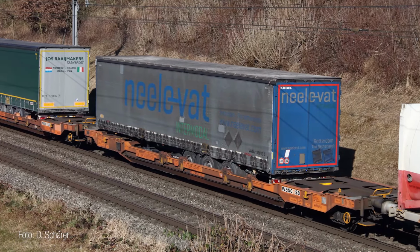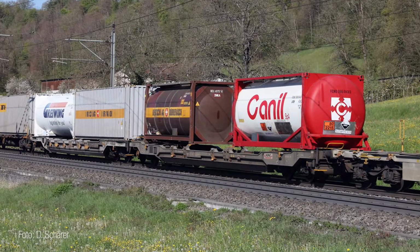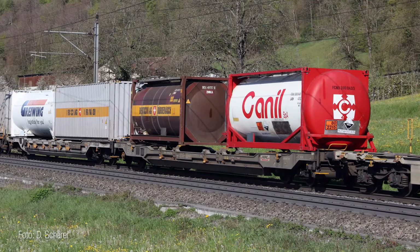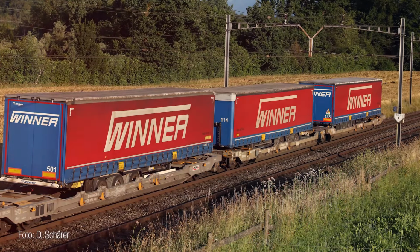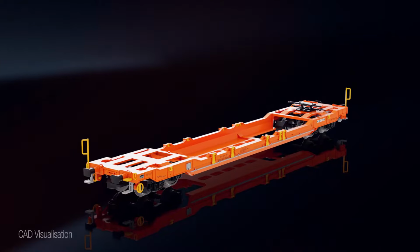For flexible use in combined transport, the pocket wagons have folding latches with ISO pins on the sole bar so that containers and swap bodies can also be accommodated. The use of the T5 pocket wagon thus increases the flexibility of the train compositions. The T5 has thus become an indispensable component of combined transport.